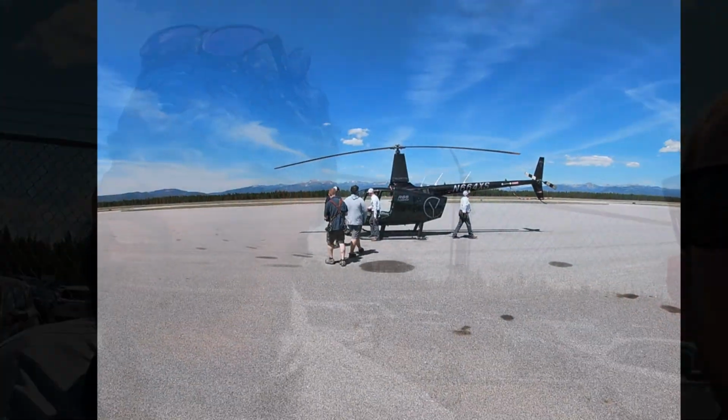Yeah, I'm not gonna lie, I can't get over how small this thing is. Yeah. I feel like a man of my size is not meant for vehicles of this size. You're right. So you're in the back, right?